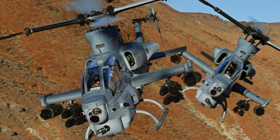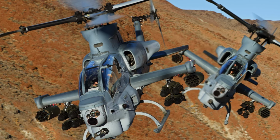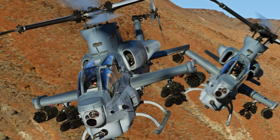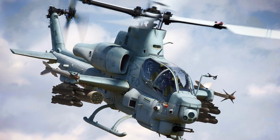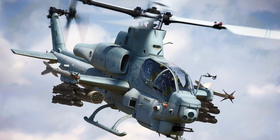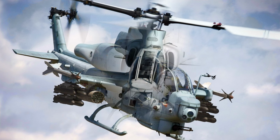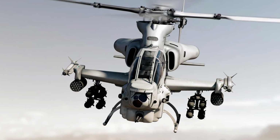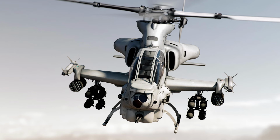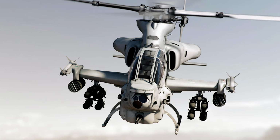Bell AH-1Z Viper. The Bell AH-1Z Viper is a modern version of the AH-1 Cobra, the first ever attack helicopter. The modern version is also called Zulu Cobra in reference to its variant letter. Since its introduction in the mid-1960s, the original Cobra has been constantly improved and upgraded. The latest 1Z Viper is a result of the H-1 helicopter upgrade program for the U.S. Marine Corps.